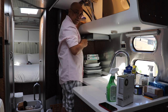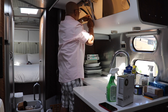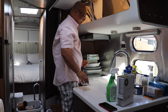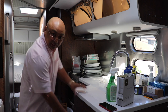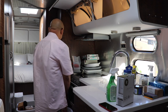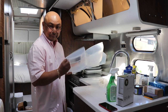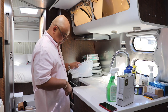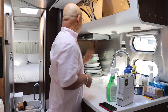There's a carpeted area up here. I wonder what this is for. Okay, these are for plates. I don't know whether I should put the plates up there or down here. We'll see. For now, we'll just put that up there just to get it out of the way.